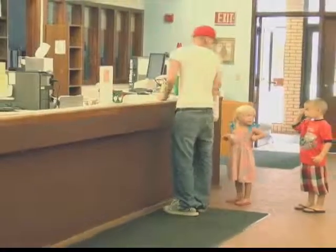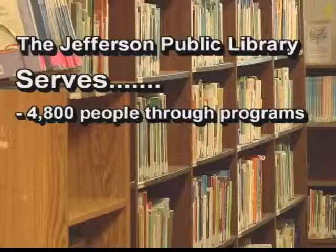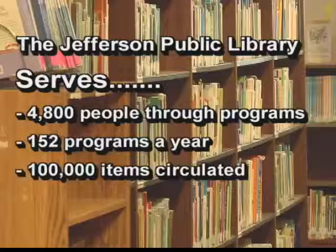We're always open to suggestions from the public for materials to add or programs to do. We offer programs for children and adults. In the summer, we have an adult summer reading program as well as a children's summer reading program. Last year, we served about 4,800 people through programs. We had 152 programs throughout the year, and we circulated about 100,000 items.